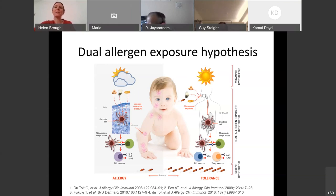And what I'm going to be talking about today mainly is the dual allergen exposure hypothesis, which is in the middle. And essentially, this is the concept that, particularly in the first year of life, depending on whether you get exposed to foods through the skin or whether you get exposed through the gut, you are more likely to develop either allergy through the skin or tolerance through the gut.